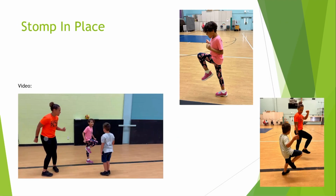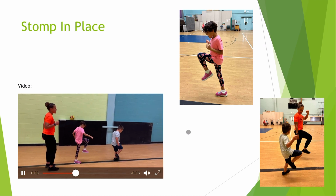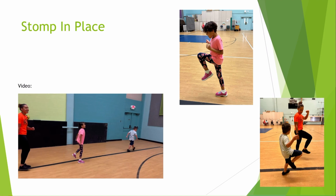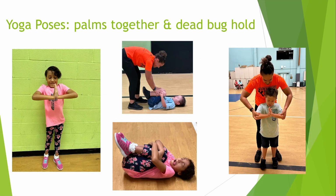So video stomping in place. So stomping is going to be different than marching. I want them to stomp their feet as hard as they can into the ground. They can go in a line. They can go down the basketball court, soccer field, volleyball court. Stomp as hard as they can into the ground. Wake up their muscles and joints in their legs.